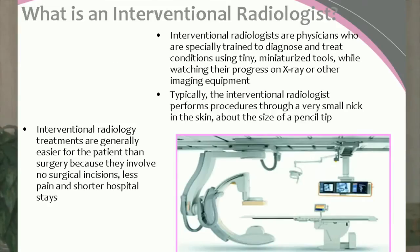Okay, first of all, what is an interventional radiologist? Most people don't know what interventional radiology is. Truthfully, I didn't even know what it was until I was a second-year medical student. I was doing some research in pediatrics. I thought I wanted to be a pediatrician. The husband of the pediatrician I was working with was an interventional radiologist, and I thought what he was doing was much more interesting, so I ended up learning about it and going into the field.